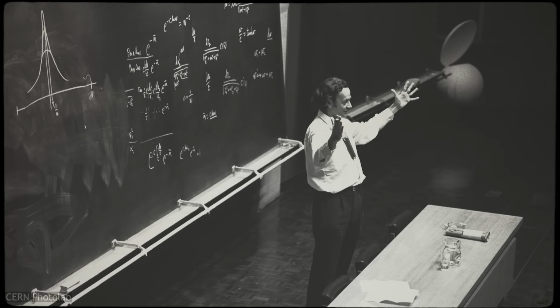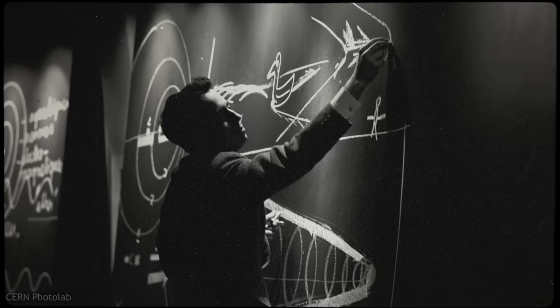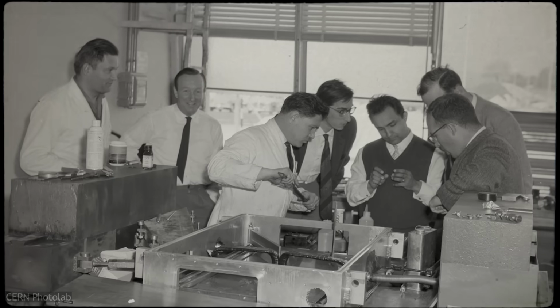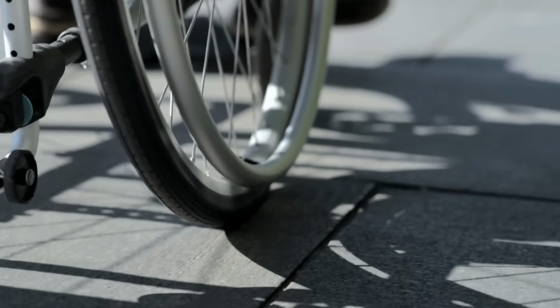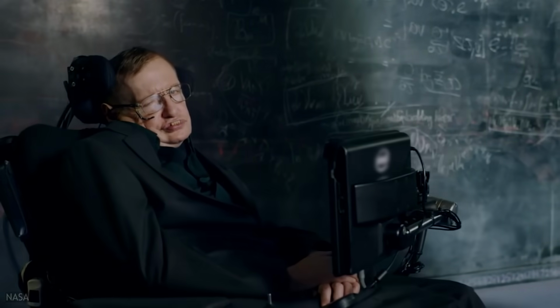But the state of the field described in Feynman's caustic summary would all change in the late 1960s as a combination of theoretical and observational breakthroughs brought research into black holes and general relativity back with a vengeance. And this has remained the case to the present day. And in the public mind, there is one scientist more than any other associated with this renaissance. Among the icons of 20th century physics, Stephen Hawking holds a privileged place. His remarkable life story has inspired millions.